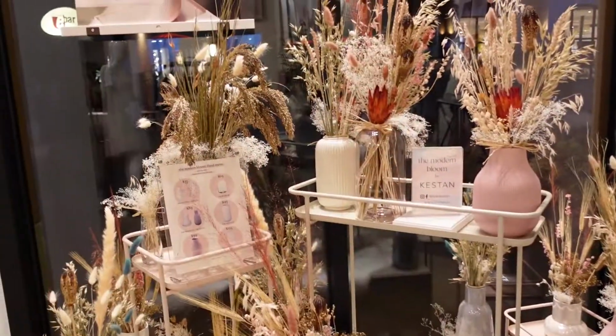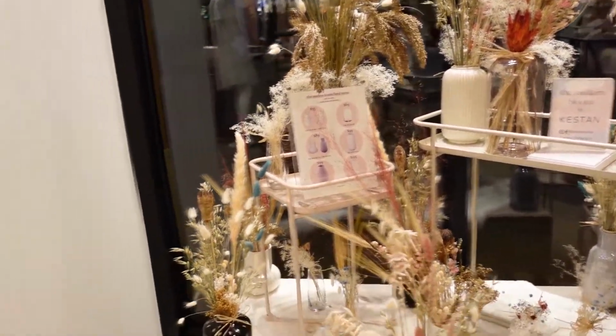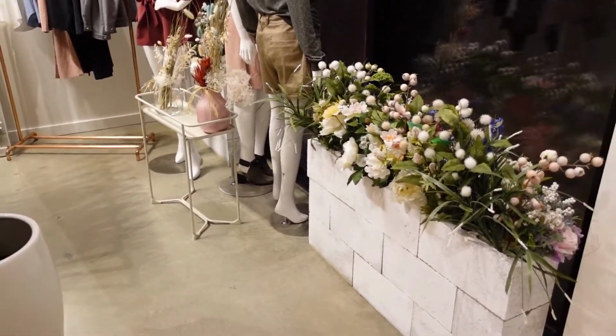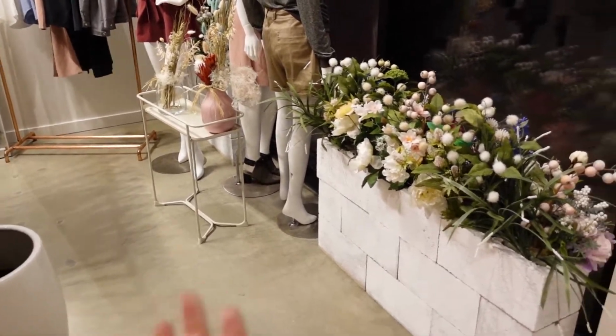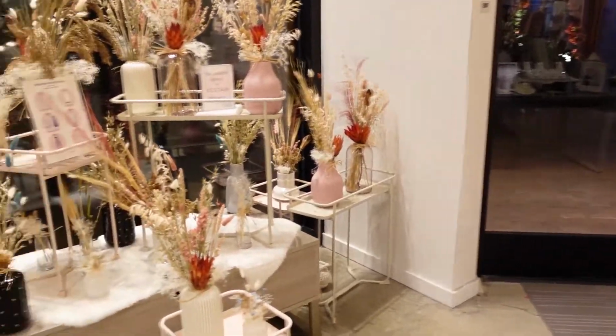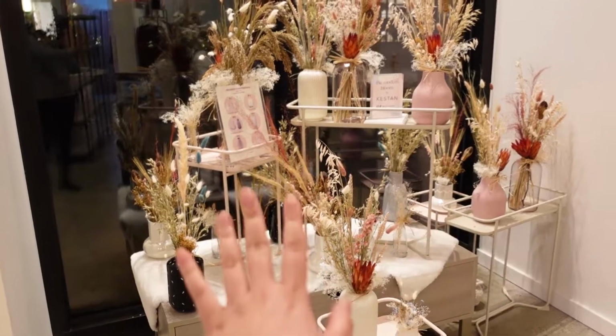This is where our dried floral display was. This is where that bookshelf used to be. And then over here, I already cleared out the space. And by me, I mean Kevin already cleared out the space, but this used to be clothing racks. So what we're gonna do is we're swapping it. That way when customers come in through the entrance, the first thing that they're gonna see are clothing racks and mannequins here, our jewelry table.